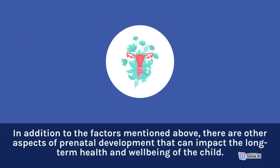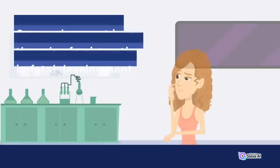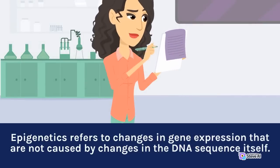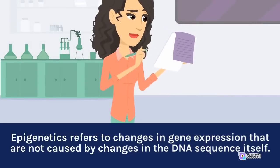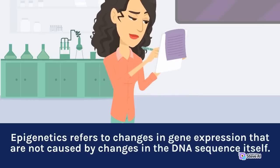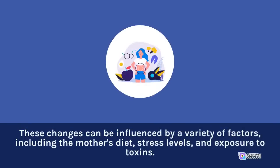In addition to the factors mentioned above, there are other aspects of prenatal development that can impact the long-term health and well-being of the child. One such aspect is the role of epigenetics in fetal development. Epigenetics refers to changes in gene expression that are not caused by changes in the DNA sequence itself. These changes can be influenced by a variety of factors, including the mother's diet, stress levels, and exposure to toxins.